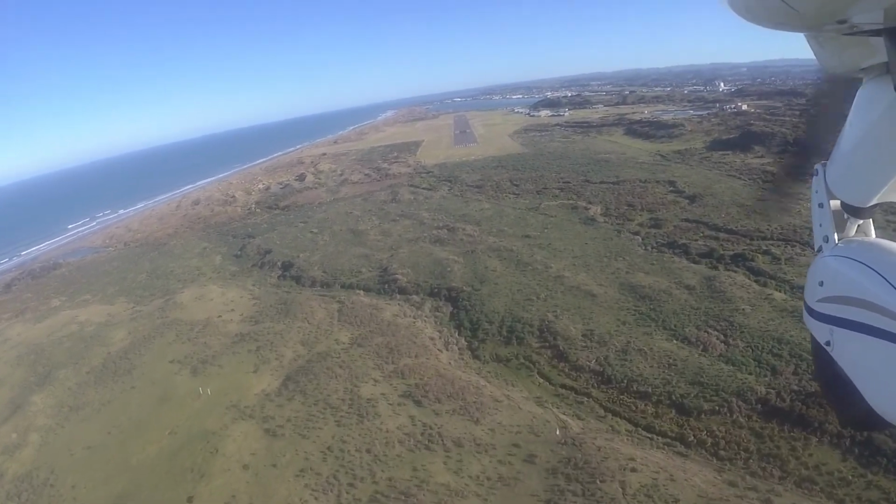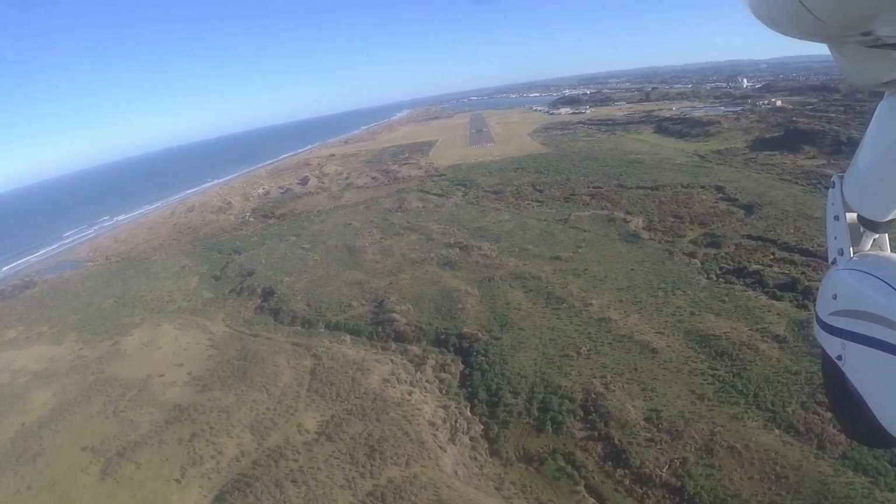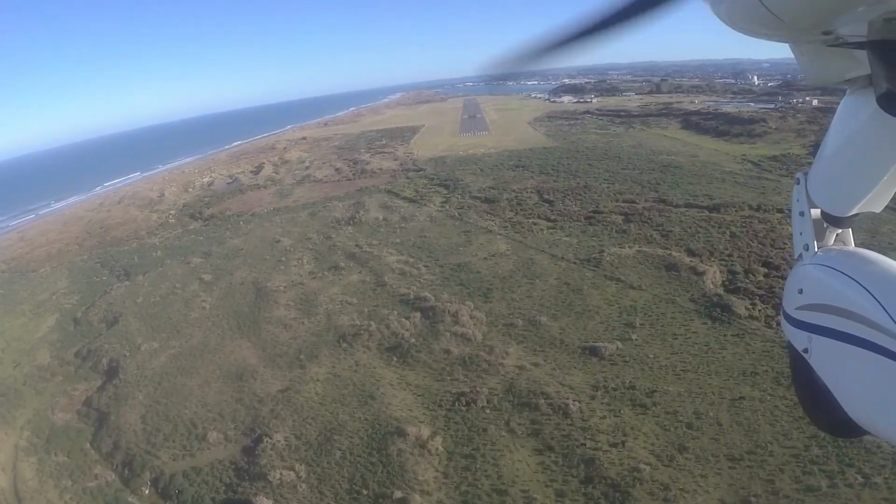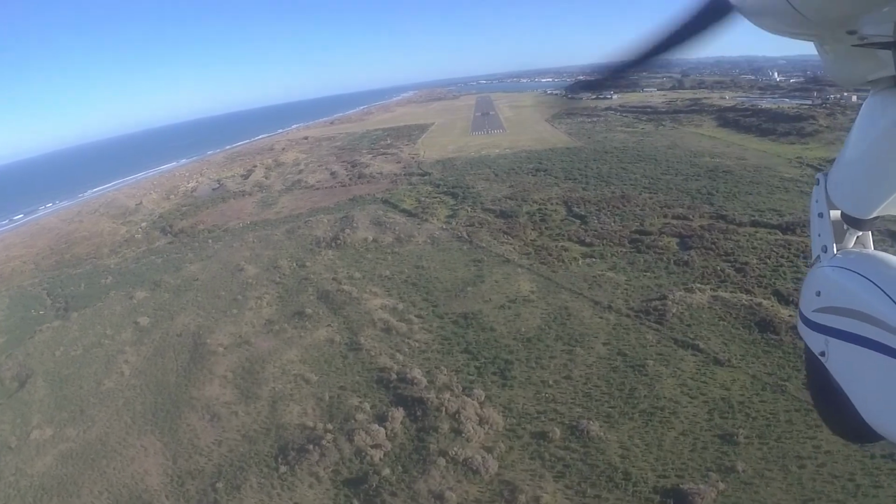Finals for runway 29 at Wanganui Airport. I'm going to stop here and get some gas and have breakfast. They serve great breakfasts here at the local airport cafe.